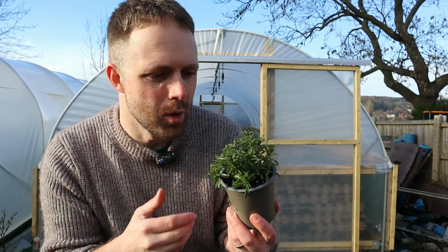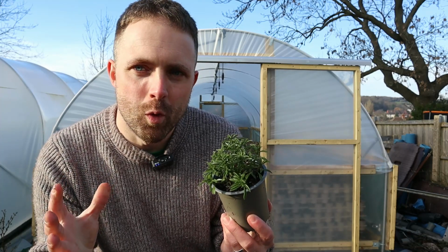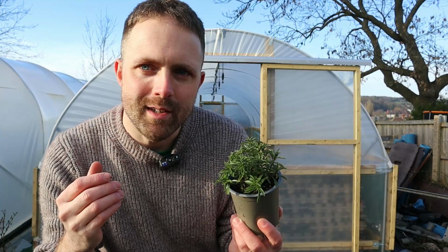Coming in after working out here and having soup and stew with winter savoury. Like all the herbs in this video, it's really, really hardy. It just wants to be nicely free draining. It does not want to be waterlogged. And if you can put it in a nice sunny position, it will go through the winter absolutely fine.